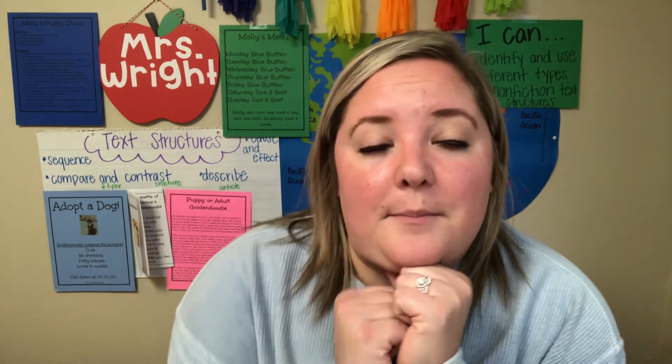Before we get started on reading this book, I want you to think about what type of nonfiction text structure that we've learned about, because you can now identify and use them. What kind do you think you're going to use in your life? What do you see yourself using? Because I use a lot of these in my job, and I know Billy uses a lot in his job too. So what kinds of text structures do you think you're going to use in your job one day?